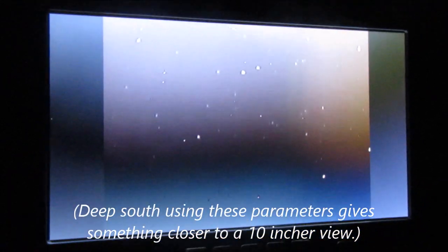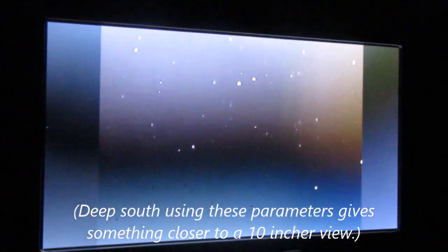Once again, 256 flood, high sensitivity, 42 auto gain control usually means something equivalent to whatever might be seen through a 20-inch telescope, even though I've only got a 6-inch lens in this ED refractor. There's our look.